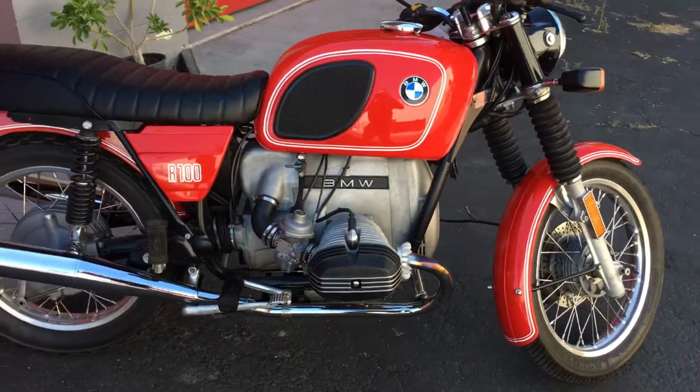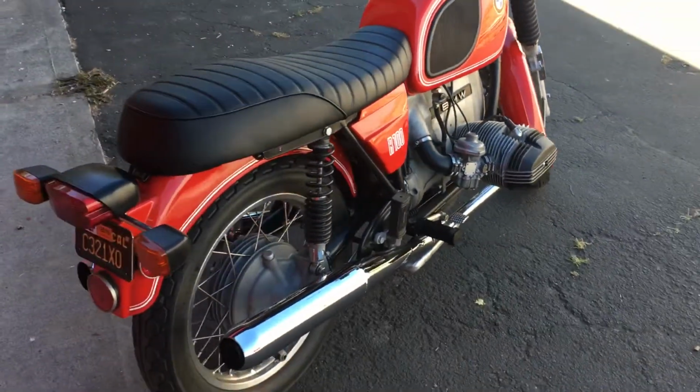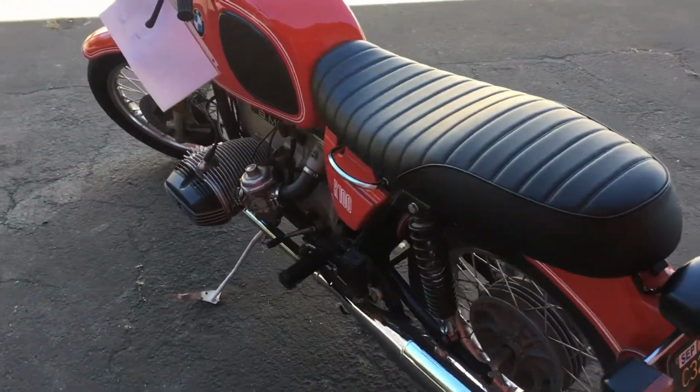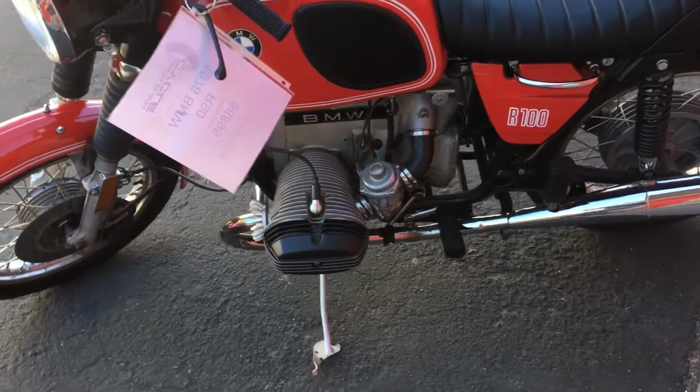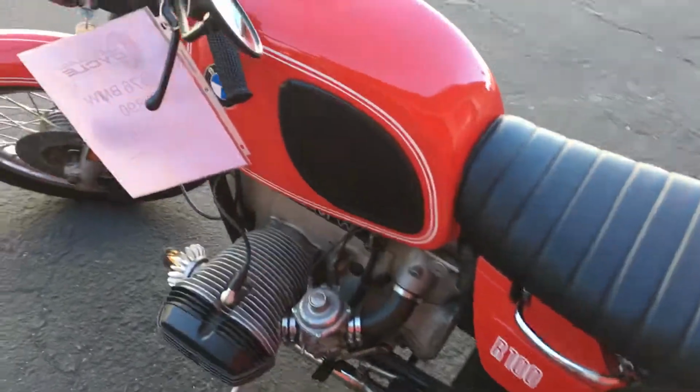Today we're looking at this beautiful restored 1976 BMW R90 with the R100 cylinders. This is BMW's sport standard motorcycle. It has the 1000cc 2-cylinder boxer engine, 5-speed transmission, carbureted.